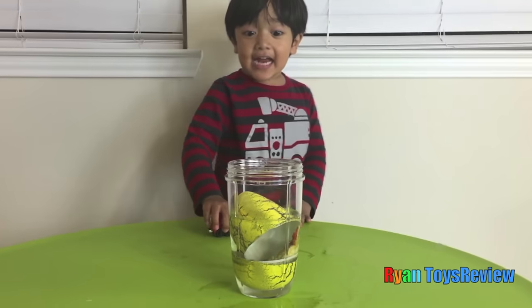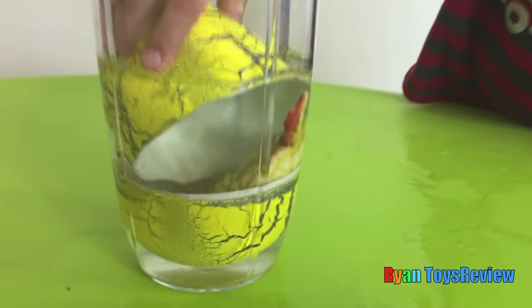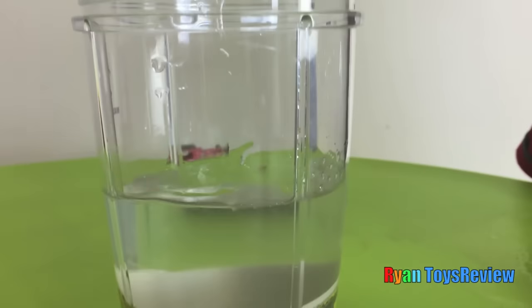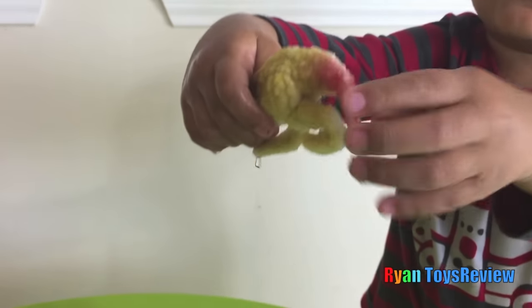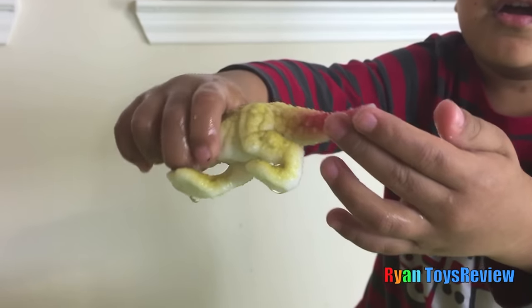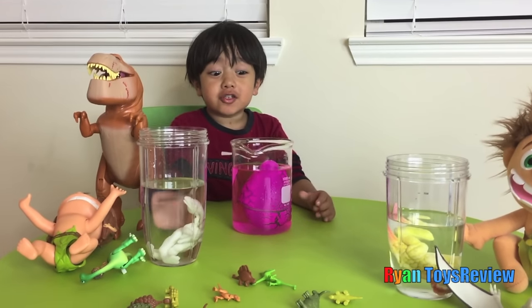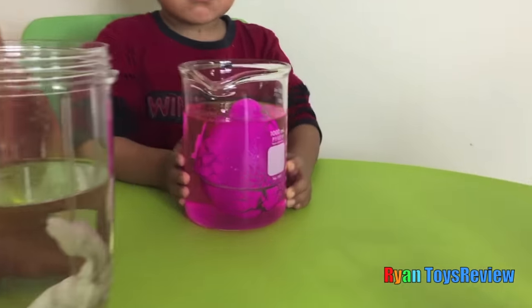The yellow egg is hatching now. Hey there, yellow dinosaur. Hey, look at his red stuff. Yeah, red tail, huh? One hatch, I wonder what dinosaur's inside. Ooh, let's see.